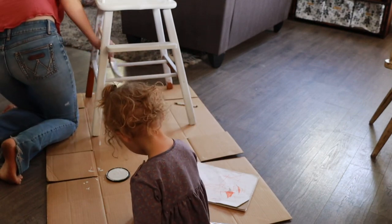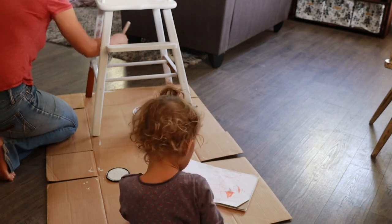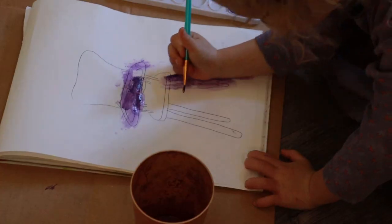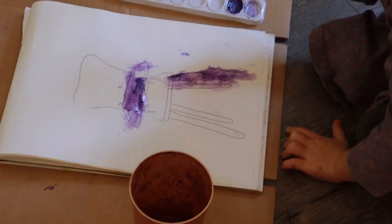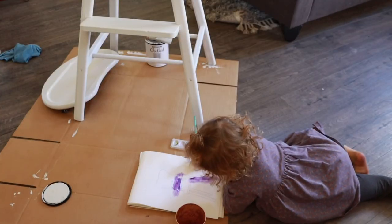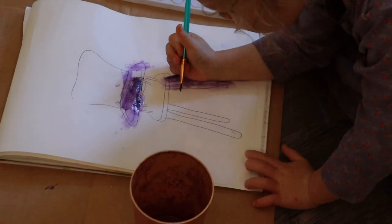It was like $20 maybe, and it was super nice, super sturdy, but just old and kind of an ugly stain color. Here is my daughter. I have her do whatever I can think of to stay entertained while I work on projects so I can keep doing them even though I have kids. So today's project was her painting her own little high chair that I drew on a piece of paper.